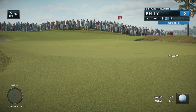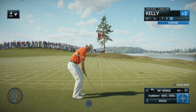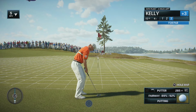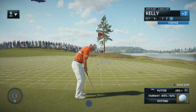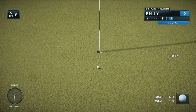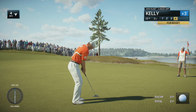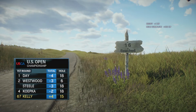So from the rough back to the fairway, that's the right way to go. Yeah, didn't take the bait, and at least now he's only going to play the price of a poor tee shot. Still got a good chance, though, of getting away with par. Solid play, heart of the green, and getting ready for the putt. And that's a bogey.